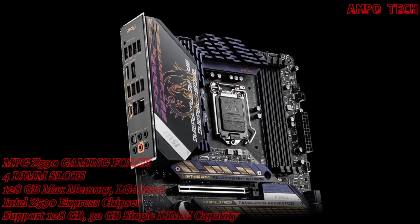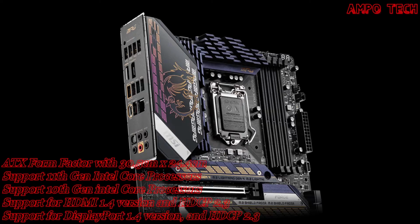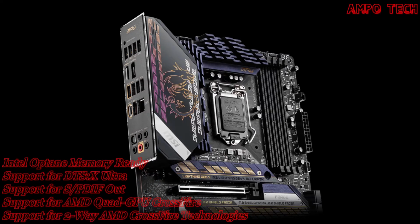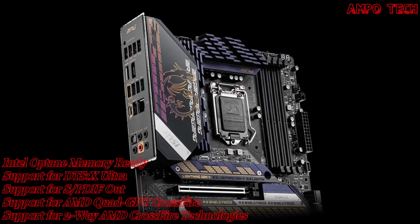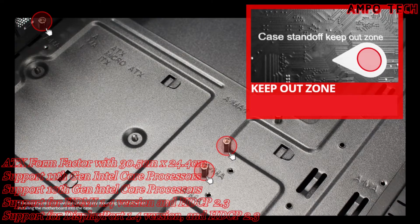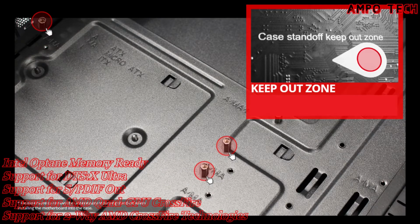And this motherboard is DIY friendly, with a pre-installed I/O shield, Keypad Zone, and friendly enhancements. The pre-installed I/O shield makes your installation process easier and safer. The patent-pending design protects your I/O ports and also prevents electrostatic discharge damage, making your motherboard a strong gaming foundation. The Keypad Zone: MSI motherboard circuitry ensures the case standoff keypad zones are pure and clean, preventing any component contact or damage to the motherboard.